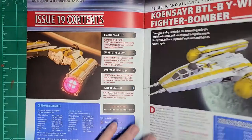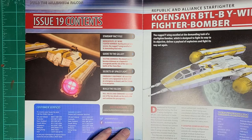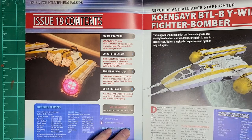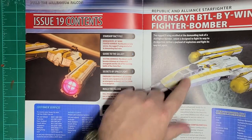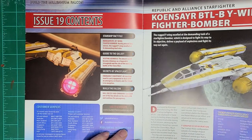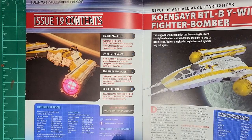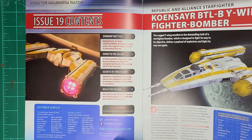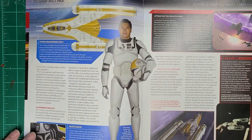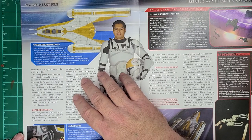I guess we'll fast forward. Its shape and configuration consists of a wedge-shaped cockpit module trailed by a reinforced central spar that is home to a rear gunner position. So, there's the rear gunner position. Each end of the crossbar is secured by a long pylon that houses both a sublight engine and the ship's hyperdrive.